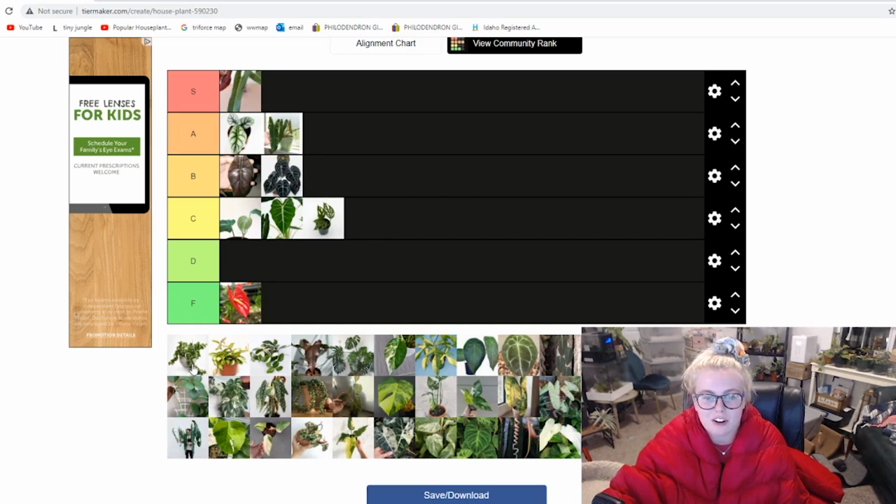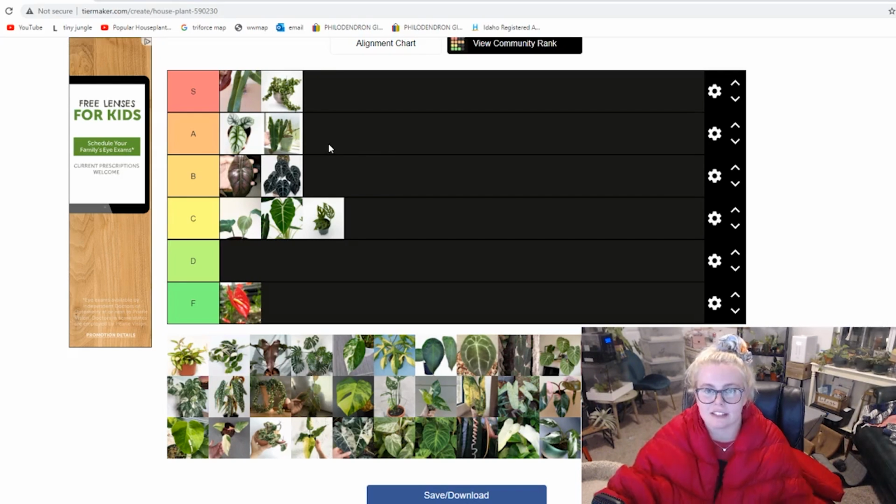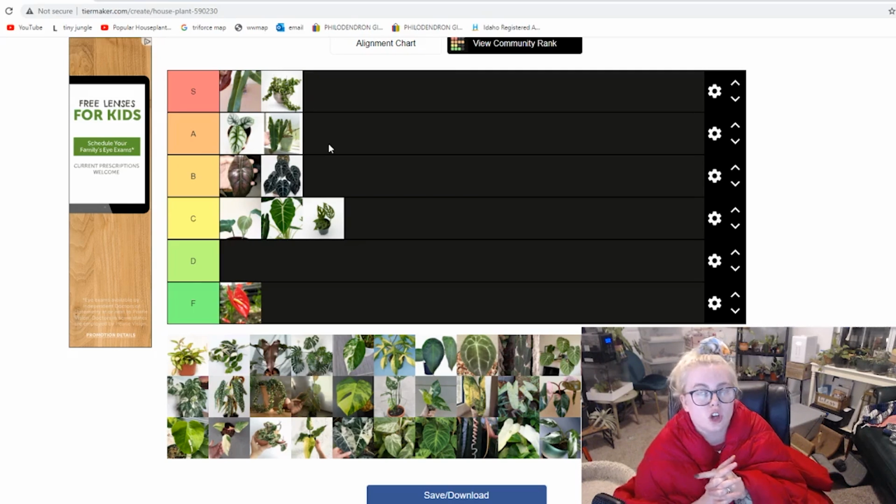The next houseplant on our list is Hoya Carnosa compacta Mauna Loa, which gets in A tier. Actually, I'm going to give this plant an S tier because it's super easy to grow. It grows faster than Hoya Carnosa compacta variegata, which is the marginal variegated version of the plant. And it's just so pretty.